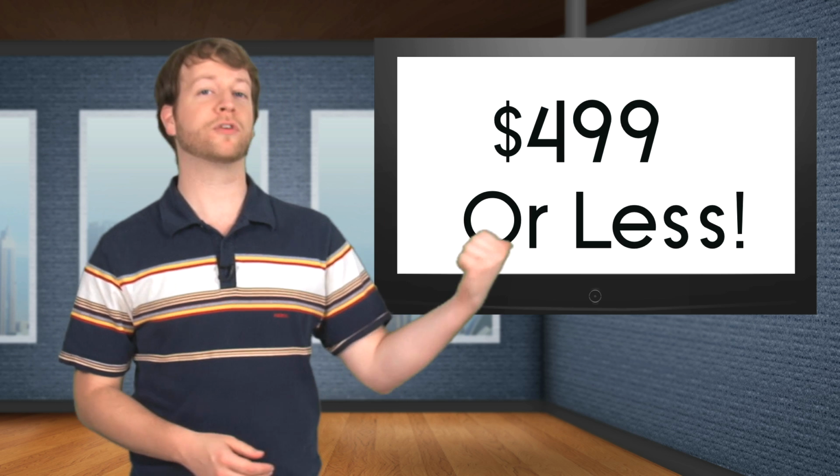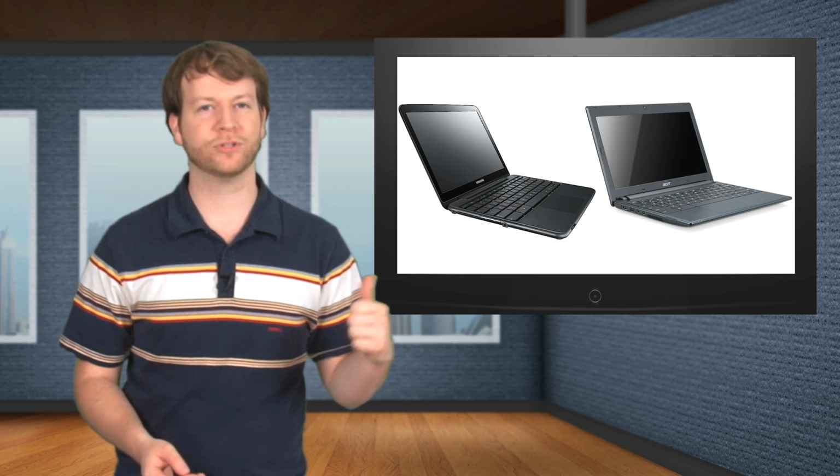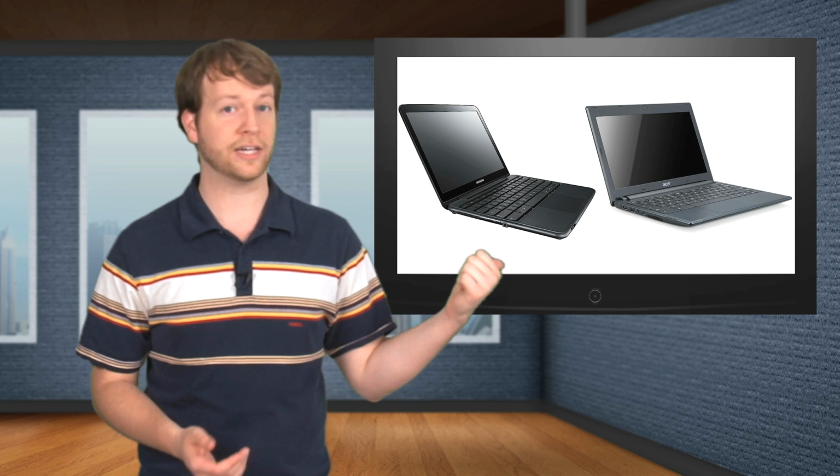That's right, this beautiful 12-inch Samsung and this ugly 11-inch Acer are under $500. Sorry Acer, you make great stuff, but look at these side by side. Which one do you want to use? Are you looking at this Acer? It's okay, you tried your best. I know. Better luck next time.